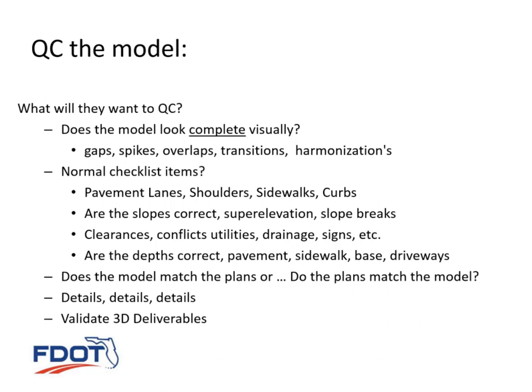Just like if you were driving down the road, if something was obviously not built properly, a shoulder wasn't matching a curb, or there was some slope issue or something, you would see it visually. You can see these type of things in a model as well. You know, are there gaps? Are there spikes in the model? Are there overlaps? Do the transitions look correct? Are you harmonizing with the existing slopes? All of these type of things you can see in a model. They're not as easy to determine in a set of plans as they are in a model. So modeling gives you a more complete design. It gives you a better quality design as well.